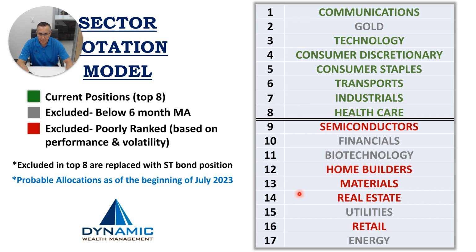To give you a reminder of how our sector rotation model works, we have 17 sectors and/or industries, and we have a proprietary ranking system whereby we rank each of those pieces of the puzzle by performance and volatility. Notice the higher ranking ones on top; the first 8 represent the allocations we actually take. So we have a lot of greens in our top 8, which is great.